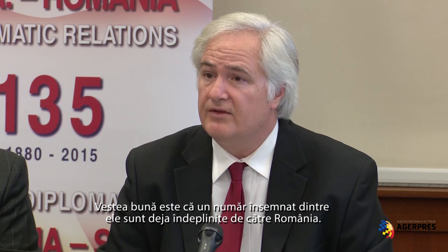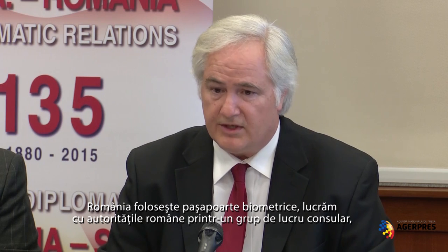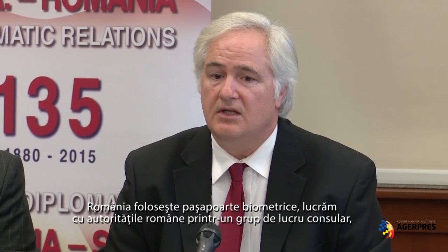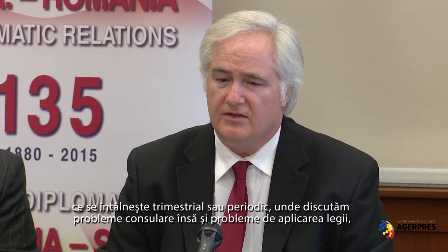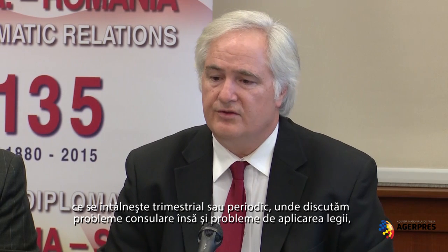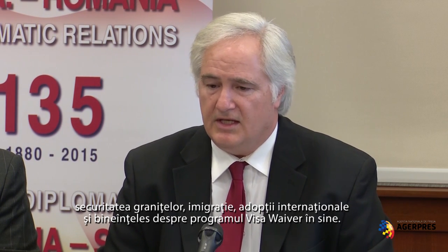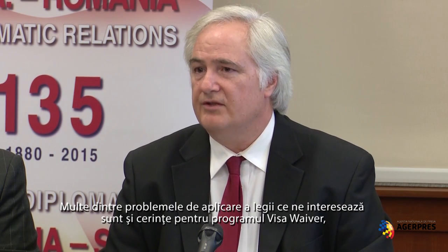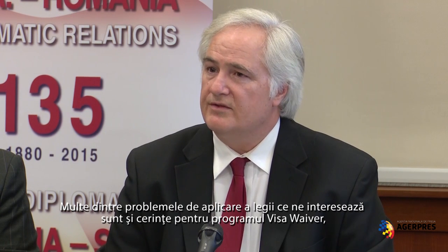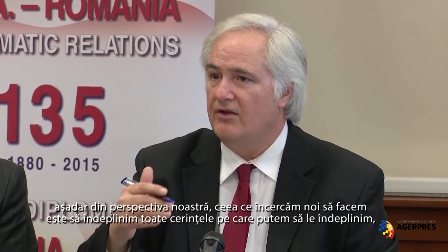The good news is that a number of those Romania already meets. Romania issues an e-passport. We are working with the Romanian authorities through a consular working group. The consular working group meets periodically, where we discuss consular issues, but not only consular issues: law enforcement, border security, immigration, international adoption, and of course, the visa waiver program itself. A lot of the law enforcement issues we're interested in are also requirements for the visa waiver program. So from our perspective, what we're trying to do is satisfy all the requirements that we can.